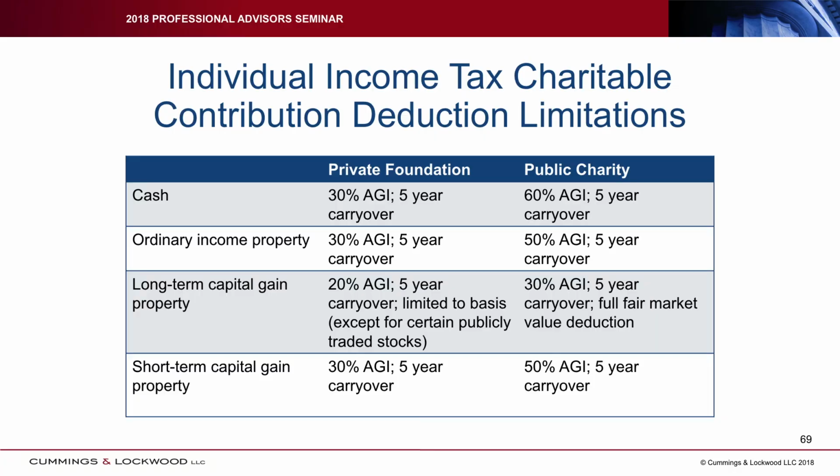The first slide is a simple chart that shows the various income tax deductions available to an individual for charitable contributions. The deduction is really going to depend on a number of factors. So first, the recipient charity. Is it a private foundation, a public charity, or some other charitable entity, like a private operating foundation? It will also depend on the property that's contributed, whether it's cash, ordinary income property, or capital gain property.